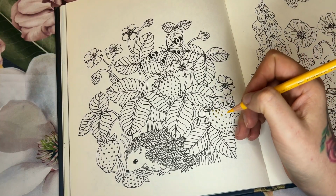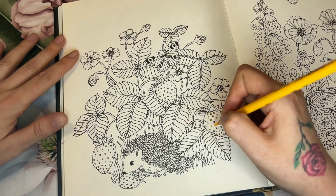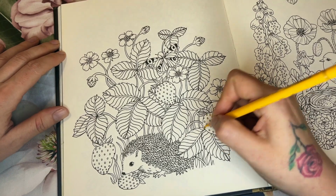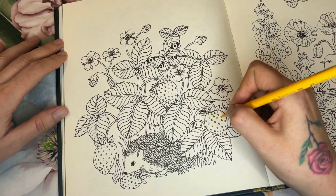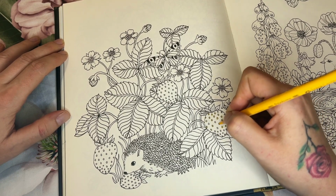I selected the color red to color the strawberry. I think I needed a darker red, but I could not find it in my color palette, so I add more layers. For the butterfly, I mix yellow with orange and shade it with black.